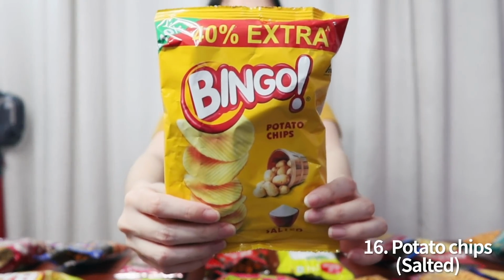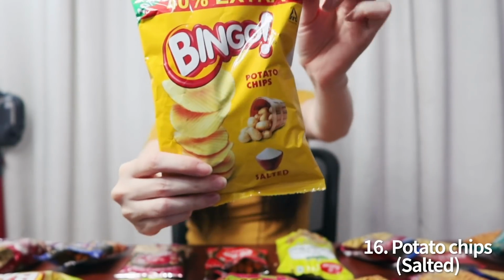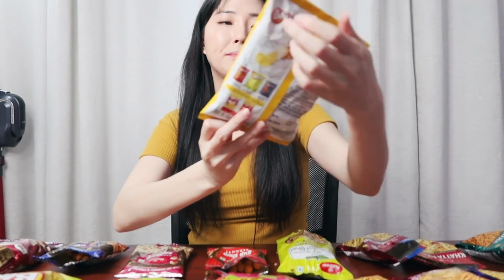There is another one more Bingo potato chip. This flavor is salted, just salty potato chip. Just normal potato chip.